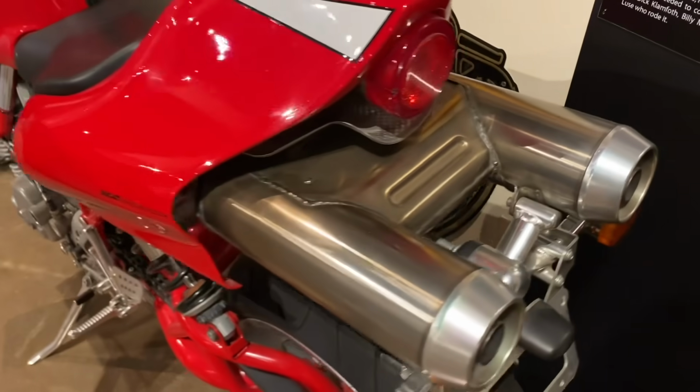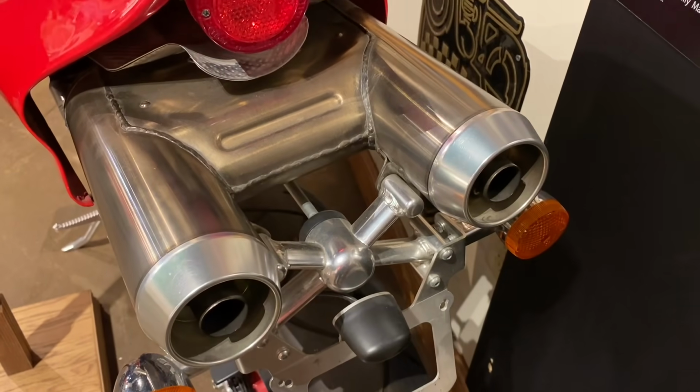Sport bike fans, here you go with a much more modern 2000 Ducati MH900e. I love the exhaust on this. How cool is that? That is really, really neat.